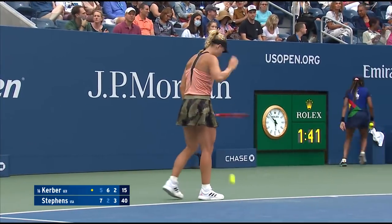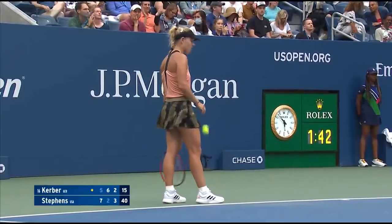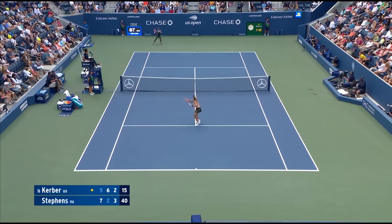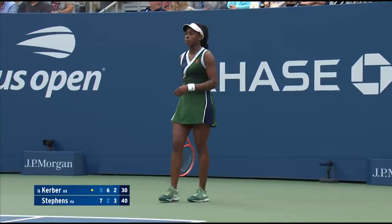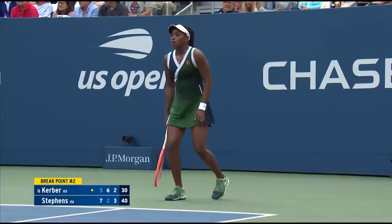Sloane, but you see Kerber bending down a little bit after some of these points. I think she knows it's a break point. Oh, Kerber's done well. The return was a 15 shot. Only just made its way over. German was alive to it. Just a huge point right now for both.